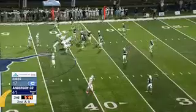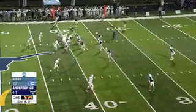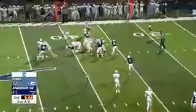Again, this game, Gibbs would love to have won it, but it has no bearing on whether they can get a home playoff game, whether they make the playoffs. They control their own destiny. They beat South Doyle, they're in.